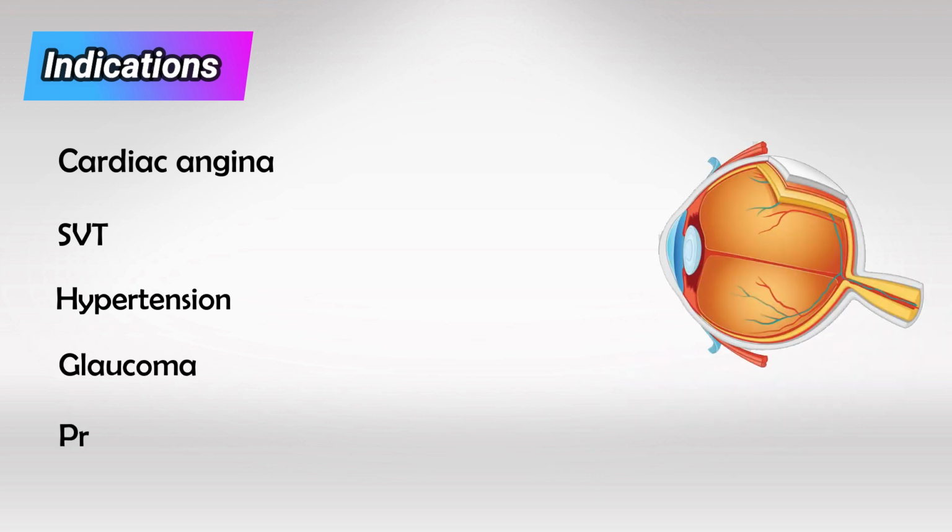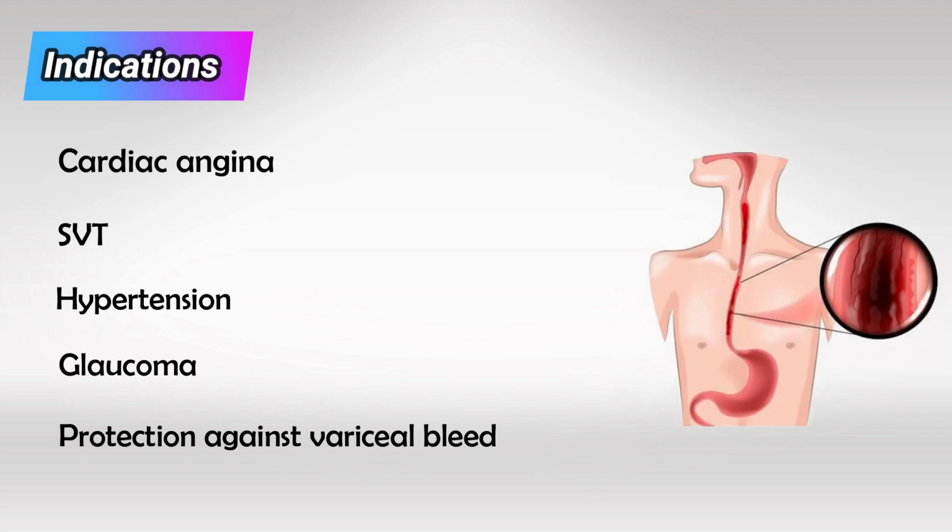They also decrease the production of aqueous humor, which is the liquid inside our eyes, so they can be used to treat glaucoma. And of course, they are the first line in preventing variceal bleed in cirrhosis patients. The first line to stop a variceal bleed is octreotide, but the first line to prevent it is beta blockers.